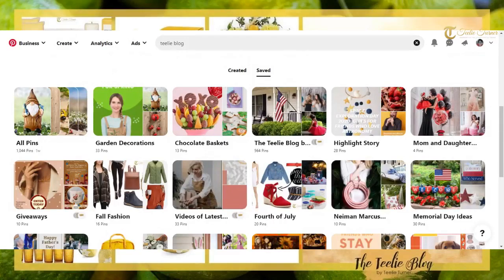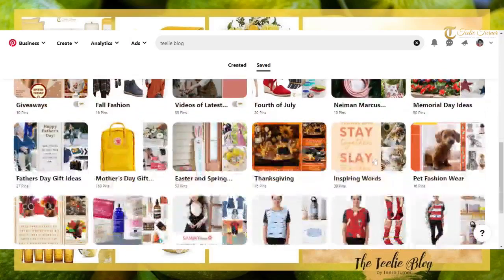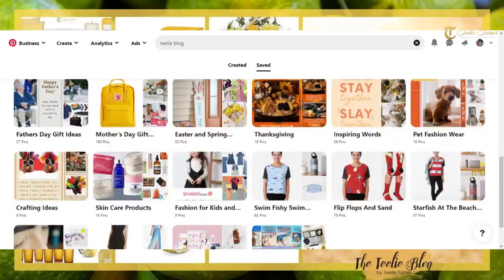So as you can see with the Teelie blog, we have everything all the way from garden decorations to chocolate. We have fashion. We have the latest videos. We have things from Neiman Marcus. We have even fashions for your pet. So maybe another day soon, we will have a chance to see what your pets could be wearing this spring.